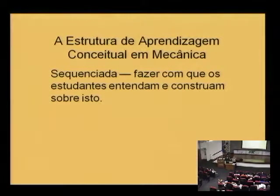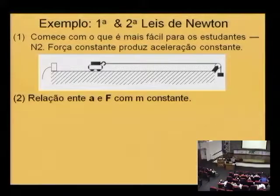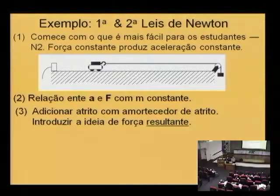Okay, let me talk about how we sequence the teaching of mechanics in the ILDs. After kinematics, we begin with the law that is easiest for students to understand, Newton's second law. The idea that if you apply a net force to an object, you get a constant acceleration. So, Atwood's machine. The relationship between the acceleration and force with a constant mass. This is the easiest for students to understand.